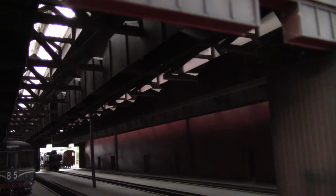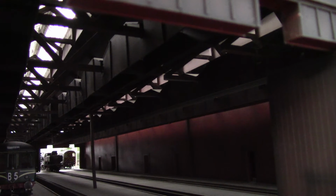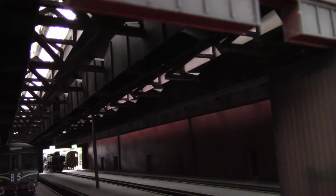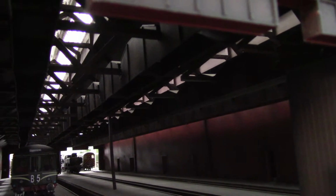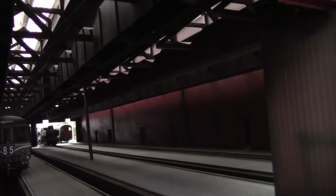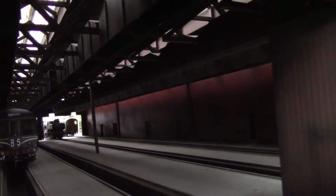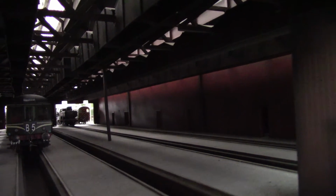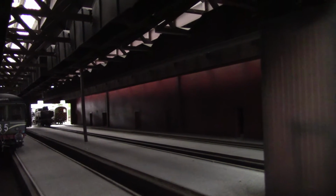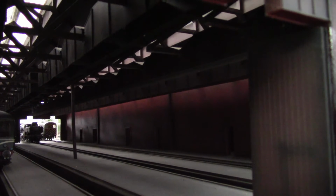So the view we're looking at now is from the rear of the loco shed. I'm holding the camera manually, so apologies if there's any shakiness, but I've not got a torch. There's a bit of fluorescent light coming through the modelled skylights, but as you can see, the detail is quite brilliant. You've got 4 roads, each of them with inspection pits.